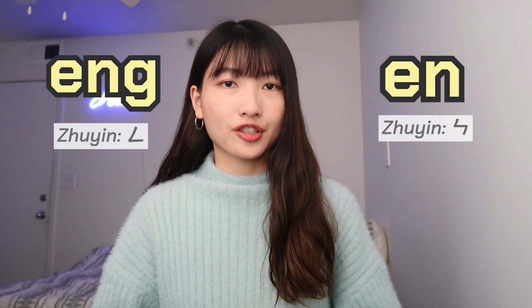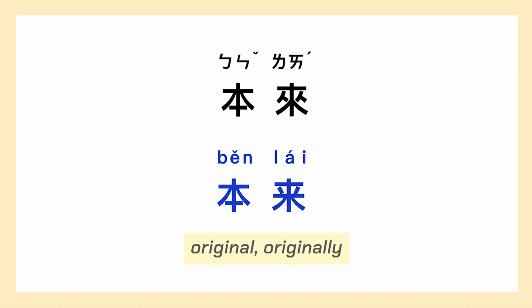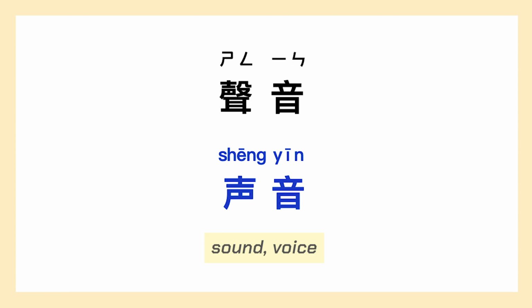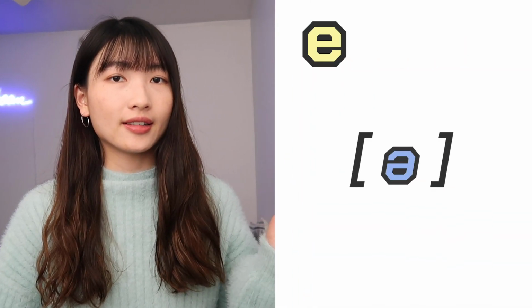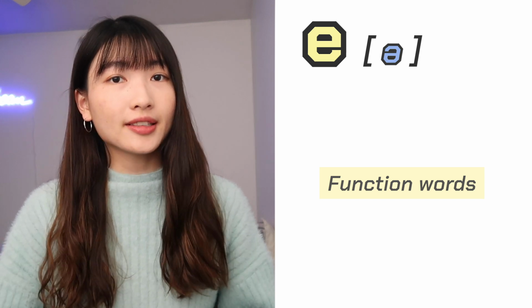If you'd like to have more instructions on these two pronunciations, check out this video. Now let's practice them with some words. 本来, 分数, 声音, 能力. Because this sound is very easy and effortless to make, a lot of function words have this sound, since they're usually the unstressed syllable in a sentence.